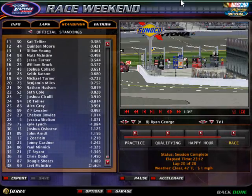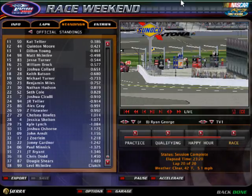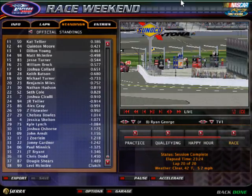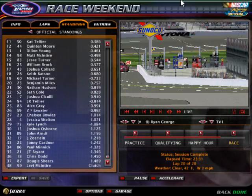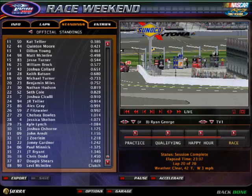Chris Dodd, 36th, Dougie Shears. 37th, and out of the race with a clutch problem even before he took the green flag, unfortunately for him, Levi McIntyre. Still a long race to go, though. On the season, there's still about 24 more left to go. This is a 25 race series in the trucks, 30 for Xfinity, and 36, or 35, for Cup, whichever.